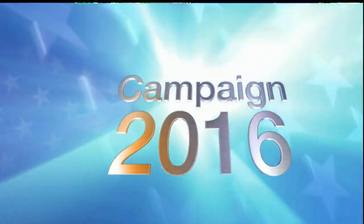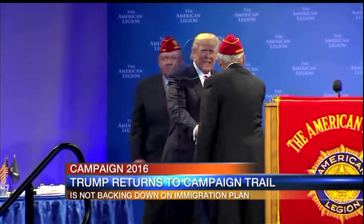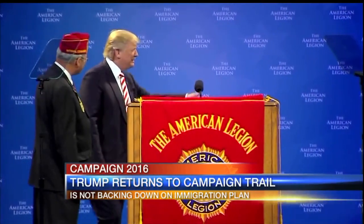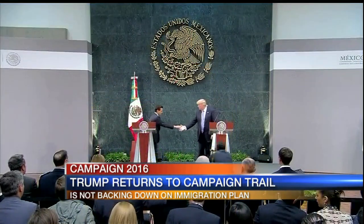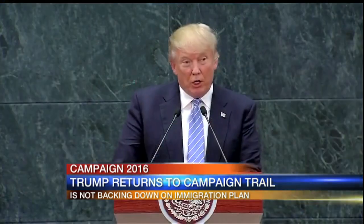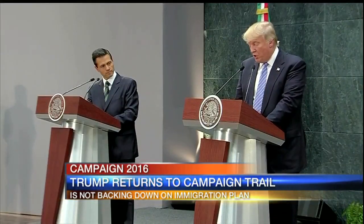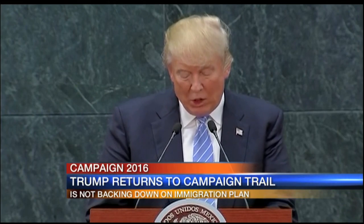Donald Trump is back on the campaign trail a day after a quick trip to Mexico and a tough speech on immigration. The Republican presidential nominee, speaking before the American Legion in Ohio, promised to rebuild the military and promote patriotism in American schools. Last night in Phoenix, Trump put to rest any notion he was softening on immigration. Trump saying he would build a wall along the southern border and Mexico will pay for it. He also says he had a good visit with Mexico's president.